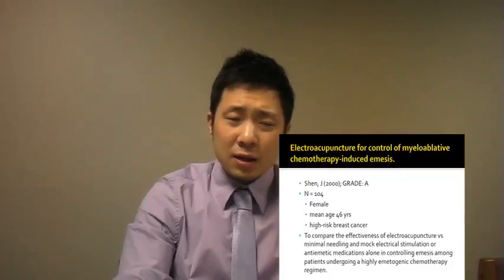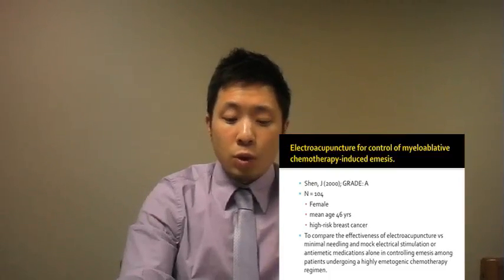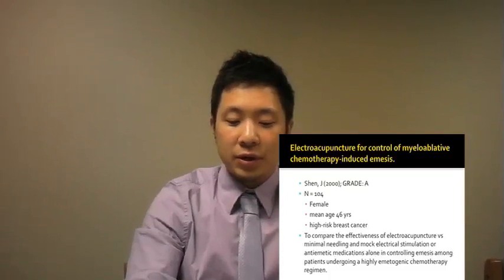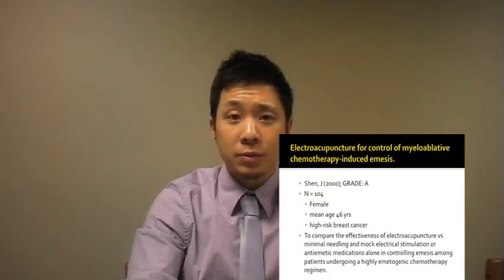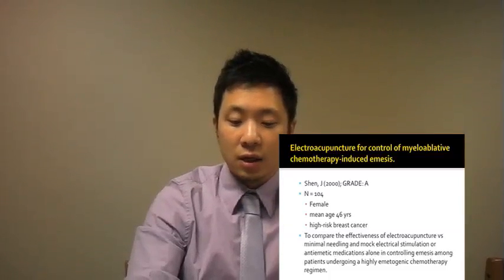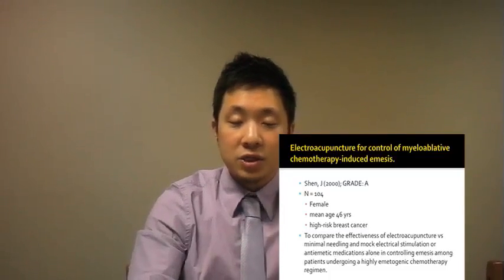The study design was a 3-arm parallel group randomized control with a 5-day study period and a 9-day follow-up, done at an oncology center at a university medical center. The test was done on 104 women with a mean age of 46 years with high-risk breast cancer. The objective was to compare the effectiveness of electroacupuncture versus minimal needling and a mock electric stimulation of antiemetic medication alone in controlling emesis among patients undergoing a highly emetogenic chemotherapy regimen.